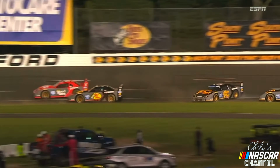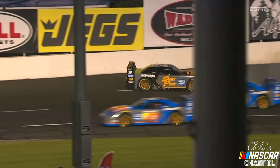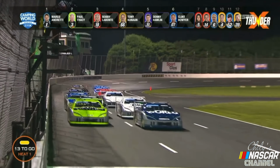No, he tried. Looks like Harvick was sticking his nose in there and he just kind of came down. They didn't know he was there. Coming to the restart line where that orange cone is. Green flag, we're back at it at Stafford.